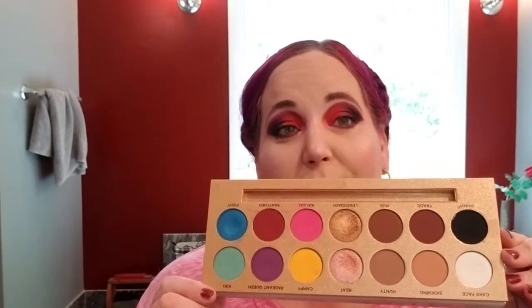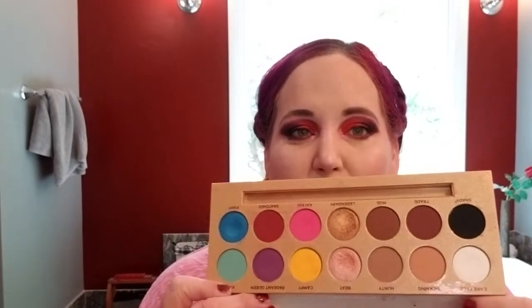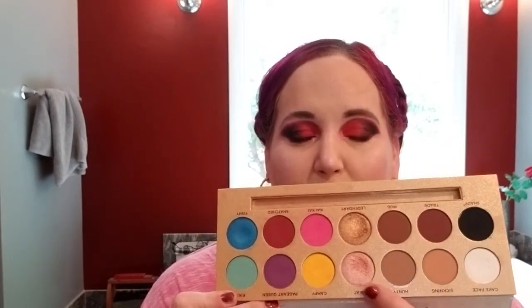So the second favorite for this month is the palette that I've been using the most. Again, it's the Manny MUA Life's a Drag palette. I love this palette so much. You guys have seen quite a few tutorials, and I'm going to be doing quite a few more because I just love this palette. I love that it has the neutrals, the pops of color, and the 2 shimmers in the center. The brush that comes with it is good as well. I have it somewhere over here because I actually use it. And I just think he killed it with this palette.